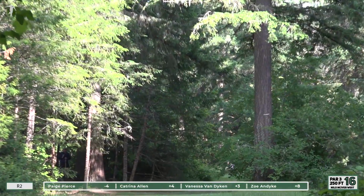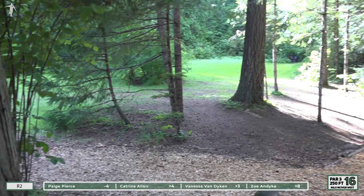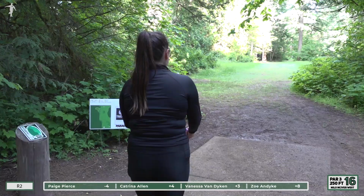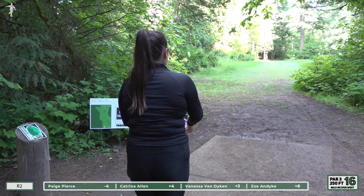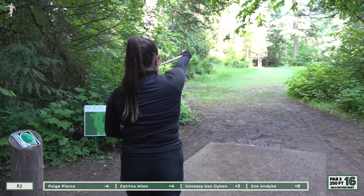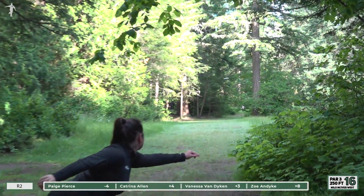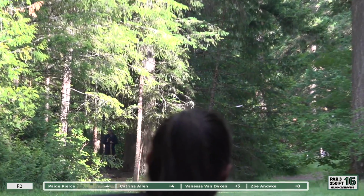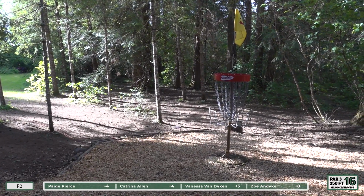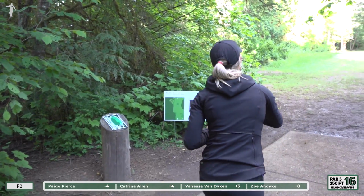I'm throwing my suspect here, hyzered at the tree. The wind kind of drops it down, and I'm outside the gap, but I do have an open look from give or take circle's edge. Not too bad. Vanessa here with her vulture. This is her overstable fairway. She's trying to do the same type of shot, I would think. High and dropping in. To me, it looks perfect. She doesn't really even know it off the tee pad, but that's exactly the shot I'm trying to pull off and be just short of that wood chip green.